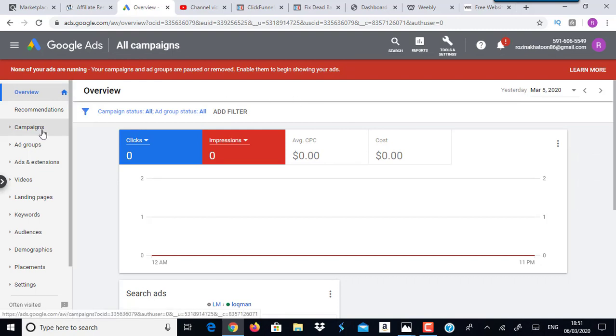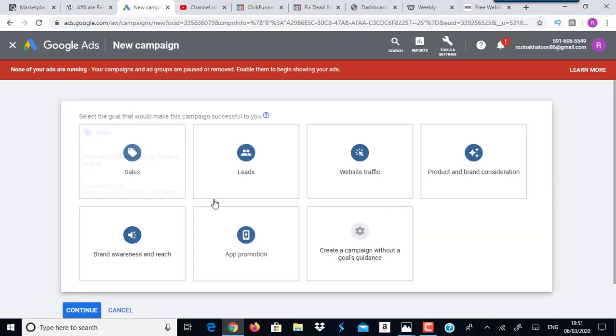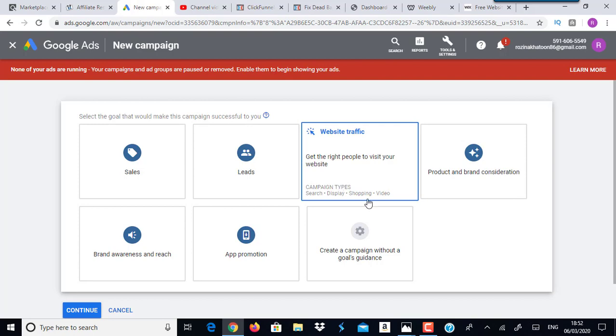So you're going to click on Create Campaigns, okay? As you can see, I've got so many campaigns. You could see Easy Battery Reconditioning. I have so many campaigns down here. So you're just going to click on Campaign, all right? You're going to click on New Campaign. And then you're going to get so many options down here. Obviously, we want website traffic, all right? So we're going to click on website traffic.